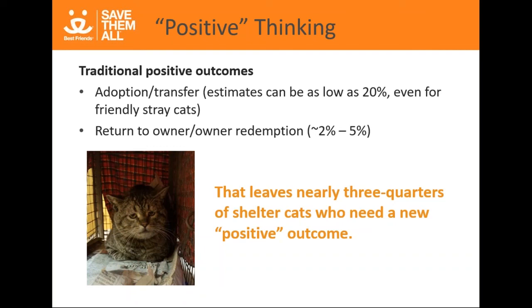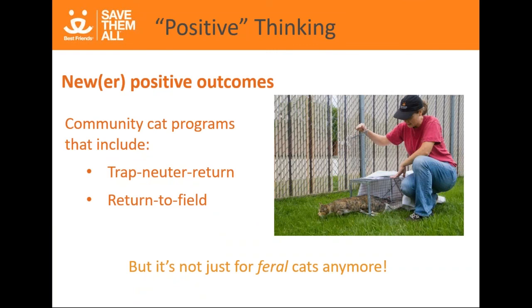But if you look at these outcomes, it shows that there are still 75% of cats coming into shelters who don't have that traditional positive outcome of adoption, return to owner, or transfer for adoption, which means that we need to have some kind of alternative outcome. So community cat programs are definitely working to save those cats in the shelter that didn't typically have a positive outcome. And as Desiree said, adoption's not the only option. And for a lot of cats, it's really not the best option.